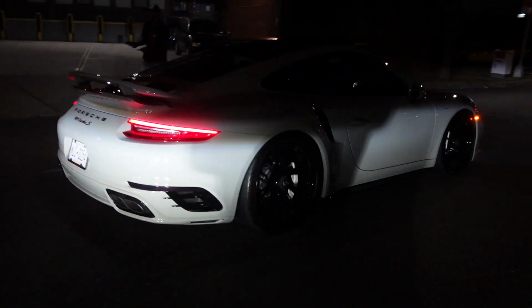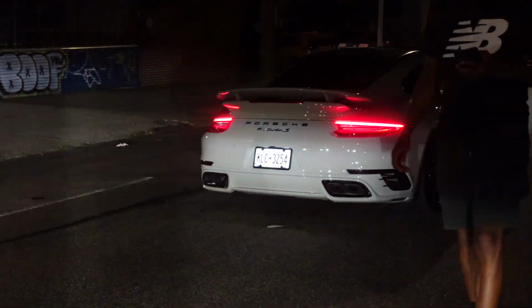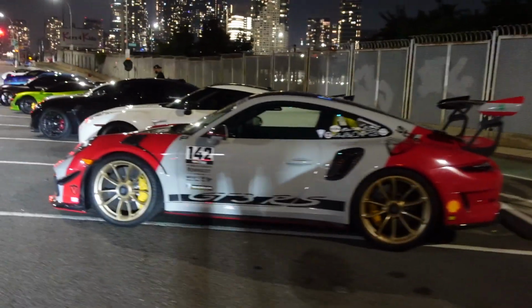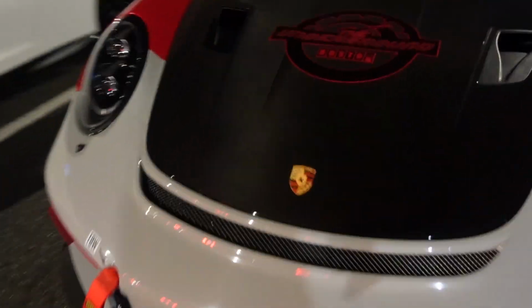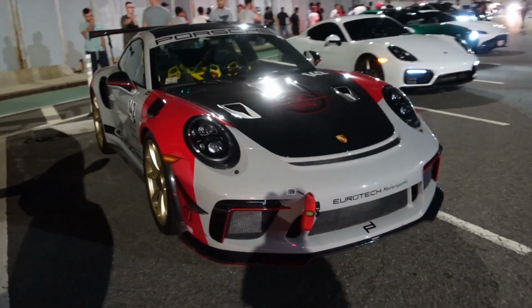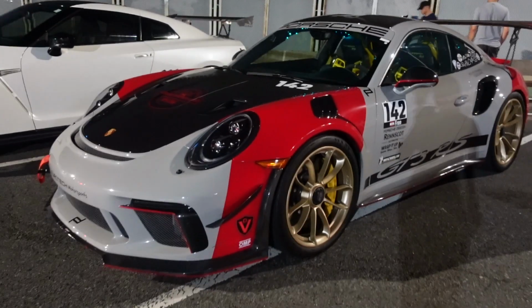Up here in Queens, got the Turbo S pulling in. Man, look how good all these cars look together. We've got this GT3 RS here again. This one's from Boston, Massachusetts. It came on our last New York City supercar run, so it's really nice to see it here again tonight. Really cool livery. This thing gets tracked so often, so huge props to the owner, Chris.